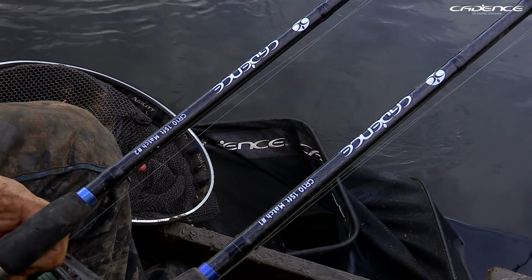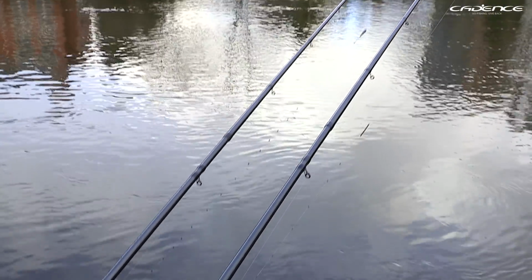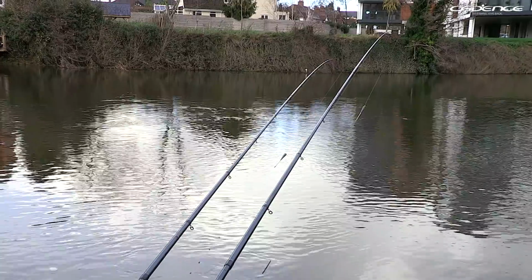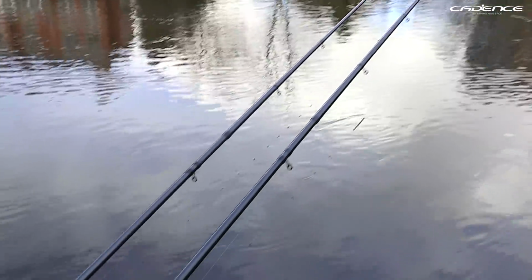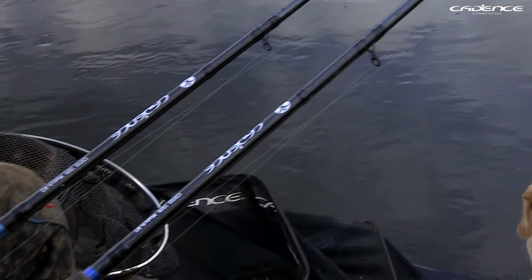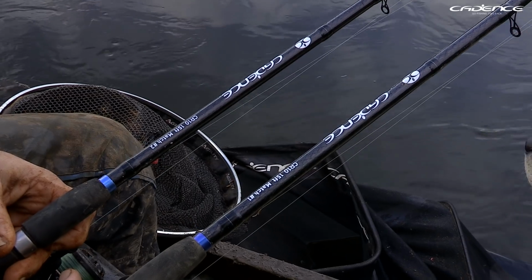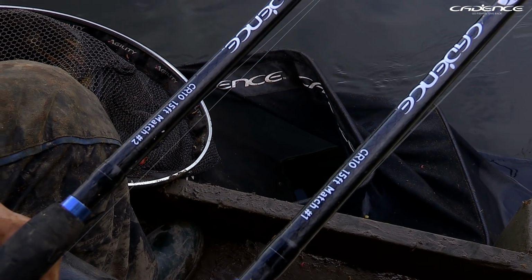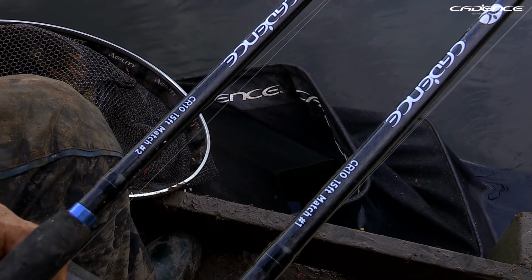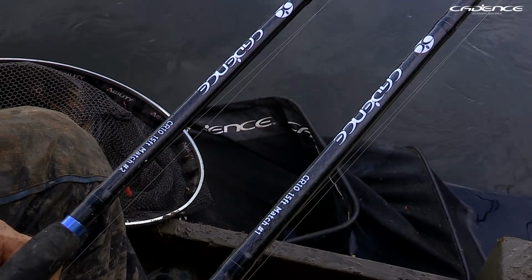And it just helps, really. Some anglers have got different preferences for the power of rod they want. And if I'm targeting bigger roach, I do like to use a slightly softer rod. So for me, the number 1's absolutely perfect. If I was fishing perhaps further out from the bank with a bigger float, using heavier floats, then I'd go for the number 2. They're both extremely versatile rods and absolutely tailor-made for float fishing on rivers.